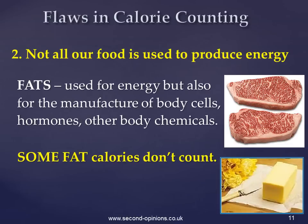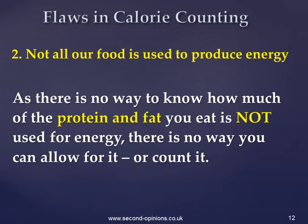While fats are the most energy-dense food, much of the fat that we eat is also used to provide materials used by the body in processes other than the production of energy. The manufacture of bile acids, prostaglandins, prostacyclins, leukotrienes, thromboxanes, hormones, and many more. These contribute nothing to energy production, and so all these must be deducted as well. So, as there's no way to know how much of the protein and fat you eat is not used for energy, there is actually no way you can allow for it, or count it.